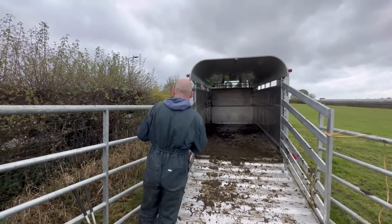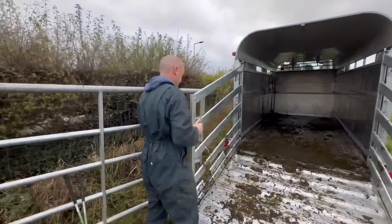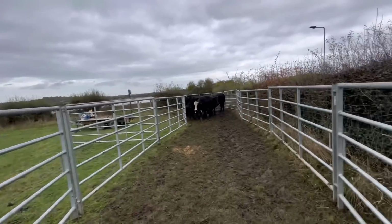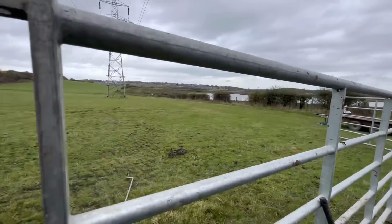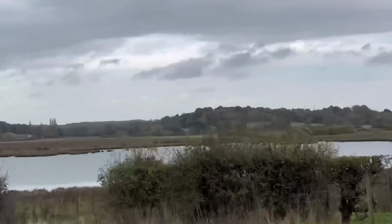You can have my extra coat if you want, Andy. You can have two coats for when one gets wet. That's another load on. These guys to fetch, then get all the gates sorted. We'll be on it. It is nice down here though.